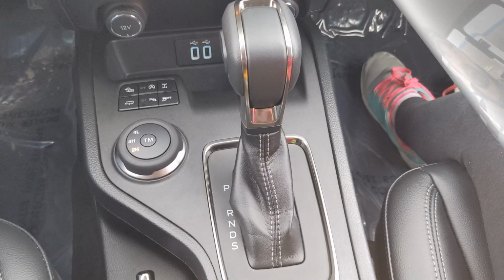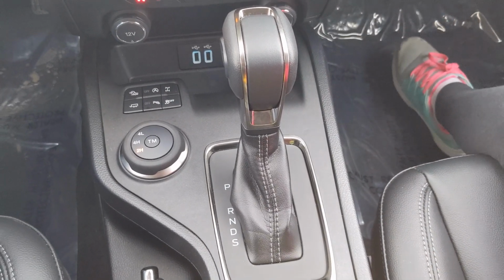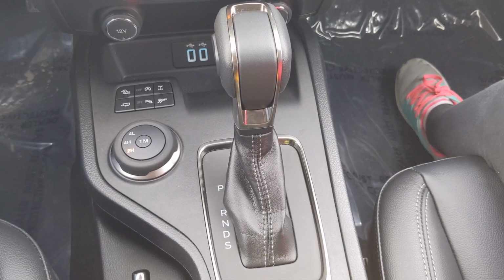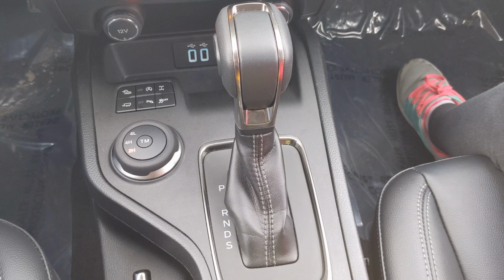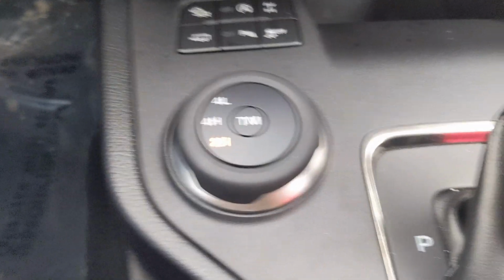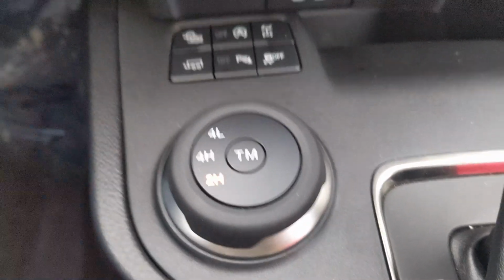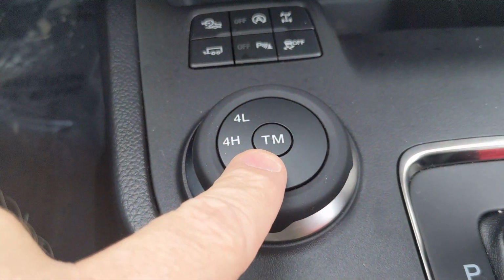Let's show you some of the technology up front, guys. All right, first off, this is our center console. You'll have your gear selector, which Ford has not gone to the rotary knob with on the Rangers at this point, so you still have that as well. And I was talking about earlier with the 4-wheel drive system, so you still have 2 high, 4 high, 4 low, but there's that center button, that terrain management system.